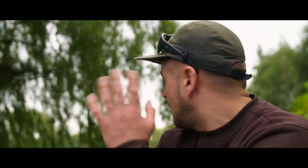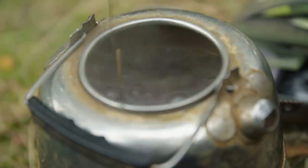So I'm going to sit out a little bit longer, probably use this time to tie up a couple of rigs. Pretty sure I'm probably going to be using noodles that side, hopefully find some hard areas. I'm going to tie up a few noodles and use this time just to get prepped for tonight really.